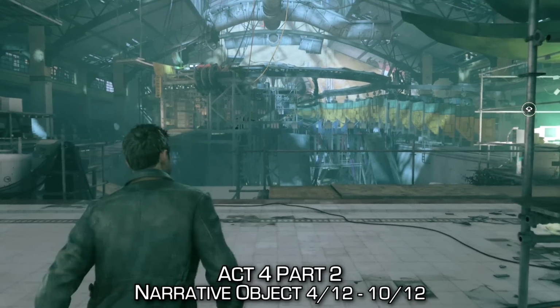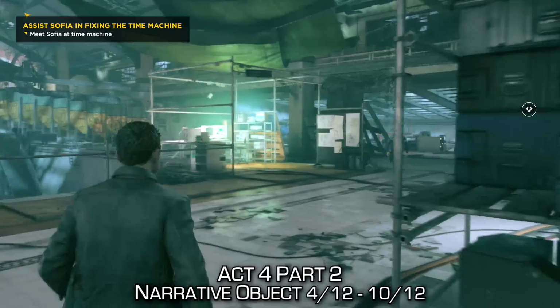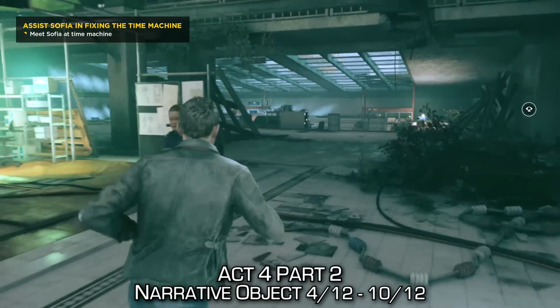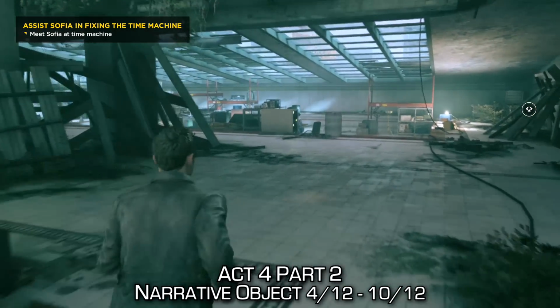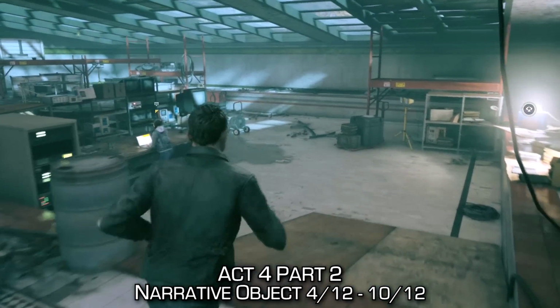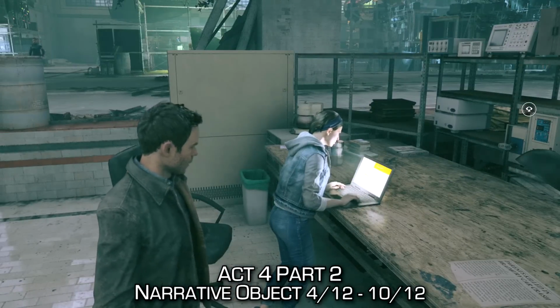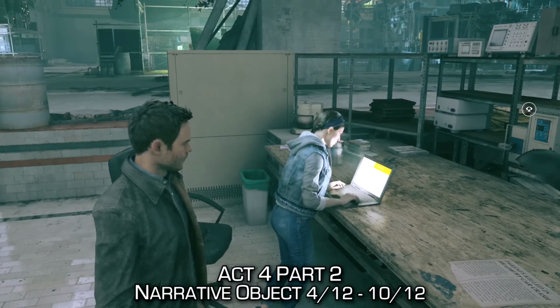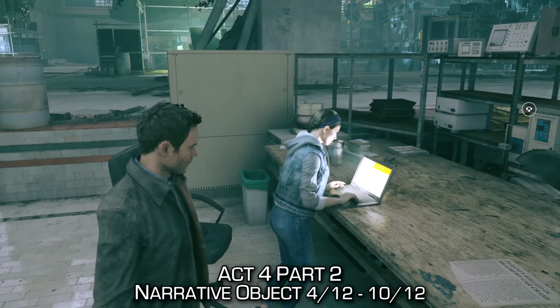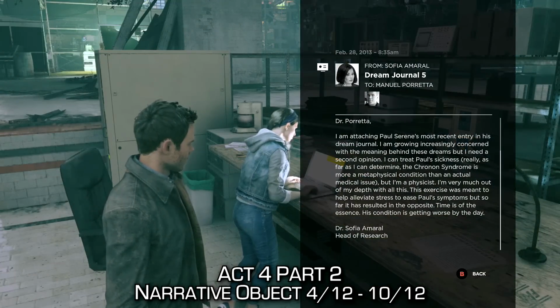So now on my screen, you'll see a total of 7 narrative objects. That is because I have Amy. If you have Nick, I think you get 2 less than me, but they'll be in more or less the exact same spot. So just follow exactly what I'm doing and look in the same places that I look. Just keep in mind, if you have Nick instead of Amy, you might have fewer collectibles, and they might be in slightly different locations with slightly different contents.